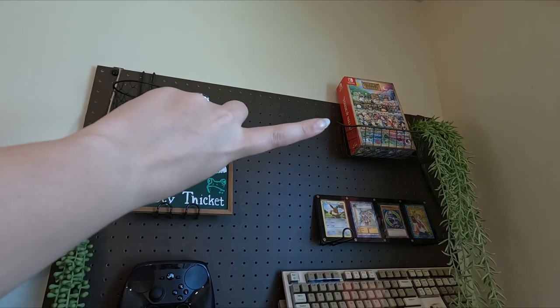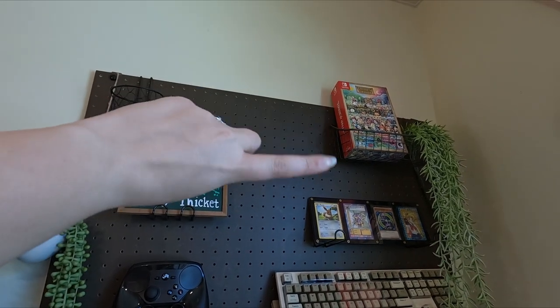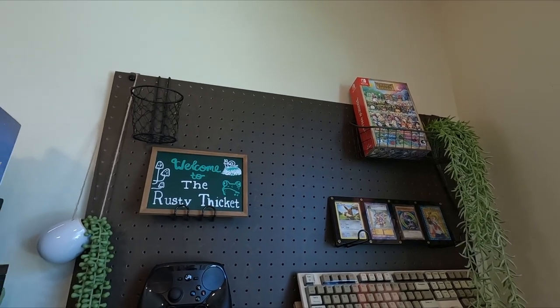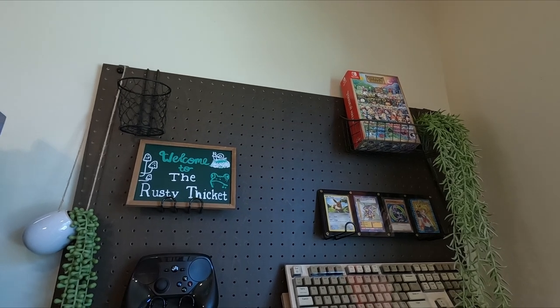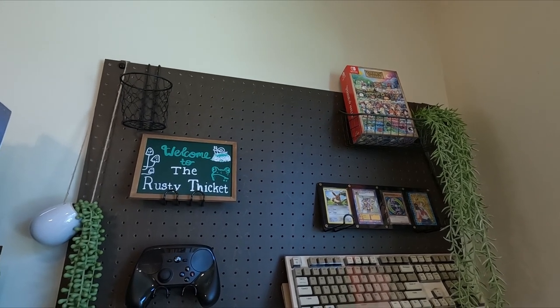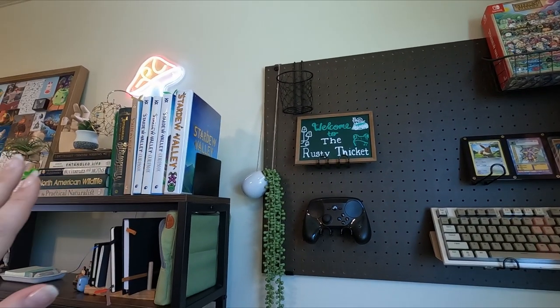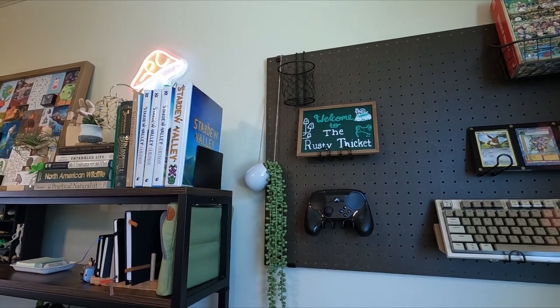I was saying that this is the collector's edition box. I love it because one day I hope to meet Carrie Fry or at least have some kind of conversation with her because her watercolors are gorgeous. It's another reason I love Stardew so much, because the attention to the artistic detail is incredible.